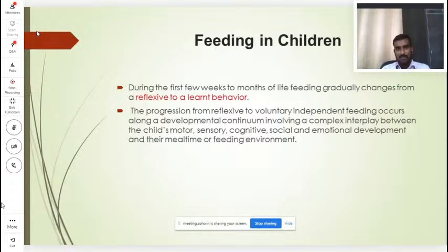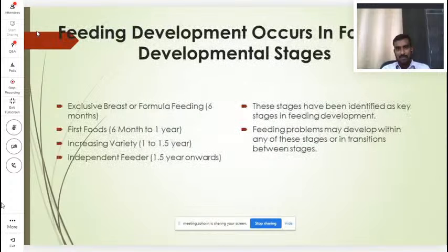The progression from reflexive to voluntary independent feeding occurs along a developmental continuum involving a complex interplay between the child's motor, sensory, cognitive, social, and emotional development, and their mealtime or feeding environment. So, when all things fall in place correctly, this entire transition from reflexive to learned behavior is a normal one. If there is a disruption in this cycle somewhere, this pattern of transition from reflexive to learned will be hampered.